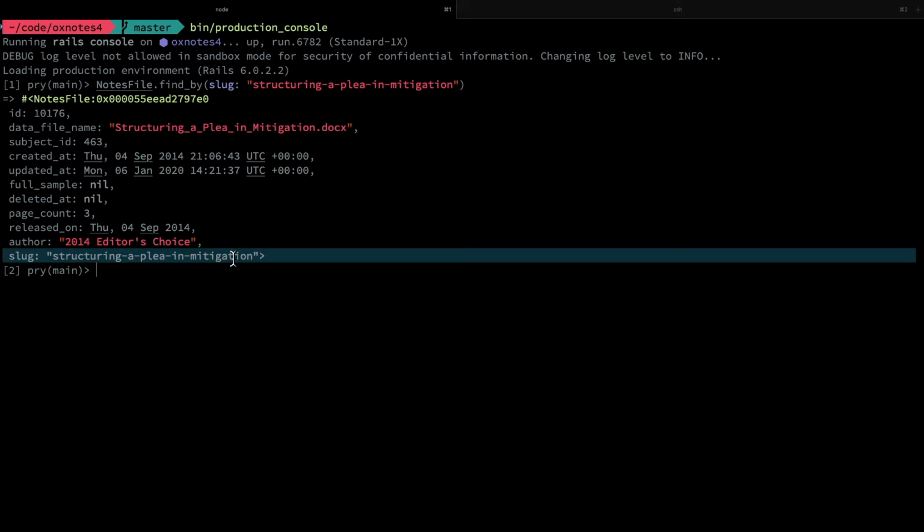I do this by making the URL permanent by using a permalink, i.e. a non-changing slug that stays the same despite changes to the title or whatever.